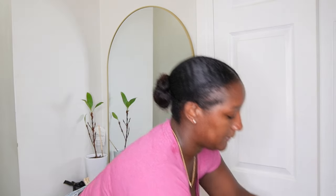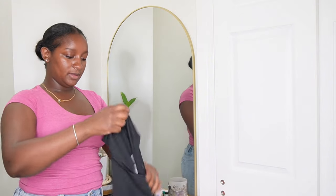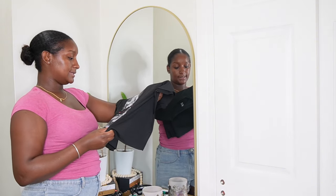Oh, this is a little cropped tee. So cute. And I bought this in a large. This could go with so many things. It's Marilyn Monroe's face on there, I think. Or not.